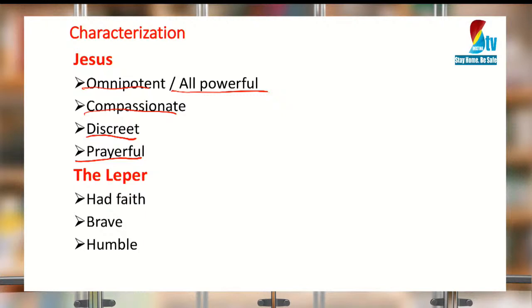So Jesus is prayerful. Then we have the leper, who also, like the woman with the flow of blood, is portrayed as someone who has faith. The fact that he went to Jesus and said to him, Lord, if you will, you can make me clean, shows that he has faith. He had faith that only Jesus can heal him. He's also brave because he was not supposed to mingle again with people, but he was brave enough to go where Jesus was. He heard that Jesus was in one of the cities and he went there.